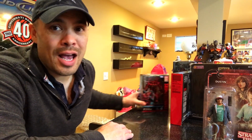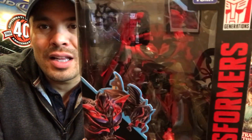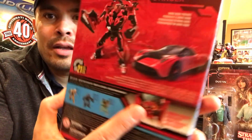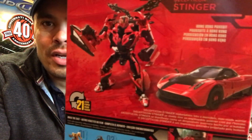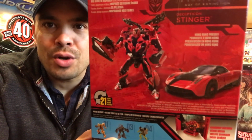First things first, here's the appetizer. I found a Stinger. So these guys are pretty much selling out everywhere. As soon as they're hitting the shelves, they're selling out. They're sold out online. I don't know why. Maybe it's because it's a new mold, it's a new figure, but I got the Stinger. So he looks pretty awesome. And he is from Age of Extinction. He's one of the drone Transformers that Galvatron controlled.